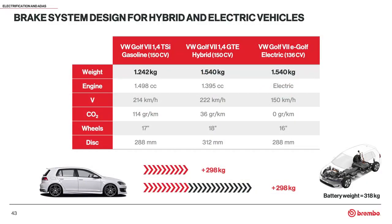At the beginning of this presentation, we looked at how vehicle weight has risen continuously over the decades, and how recent years have seen an even more pressing need to reduce weight in order to reduce fuel consumption and hence harmful emissions. In this slide, we compare three models of the Mark 7 Golf with equivalent performance but different types of powertrain. We have one petrol model, which is the lightest but has high CO2 emissions, one hybrid model, and one all-electric model, which has almost zero CO2 emissions but weighs nearly 300 kilograms more than its petrol counterpart.